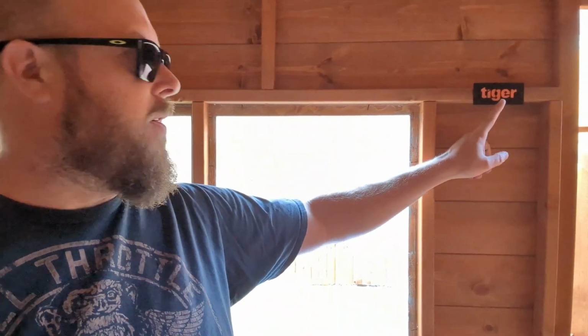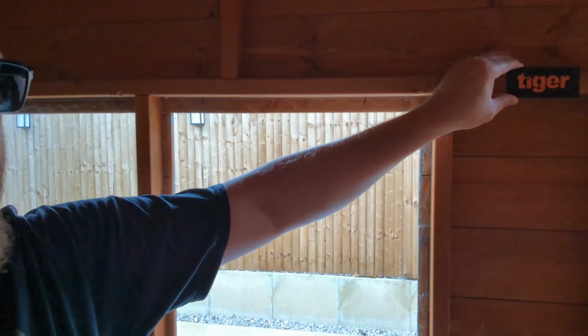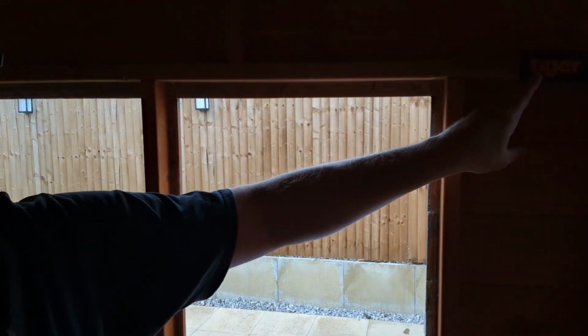Anyway, stop being silly. This project has been awesome, and I like the colour and the style of the shed. It's really well built. I've got the little tiger. I put this up here. This is the tiger. It's a little metal sign. But when it came, it had an orange cardboard bit, and it looked really good. So I actually cut the orange cardboard bit and put it back behind the tiger sign so you can see it properly.